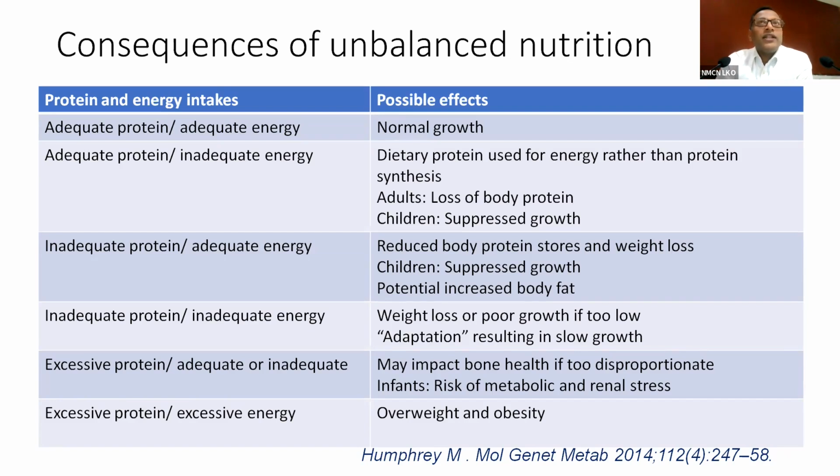And we need to take the help of an expert nutritionist. That is very important. As a clinician, we cannot do this ourselves, but we need to understand it so that we know what is happening is in the right direction, and as a clinician, can suggest any tweaking of the diet. That's why we need to understand the diet in special situations.